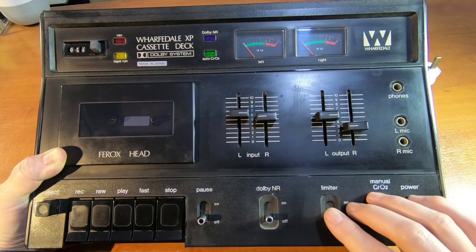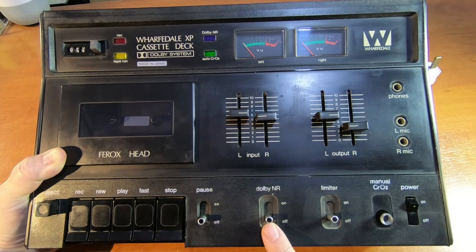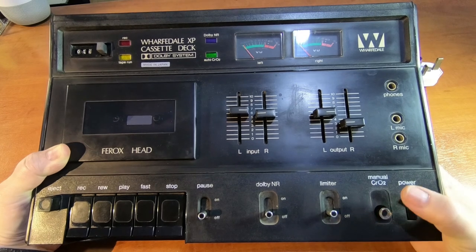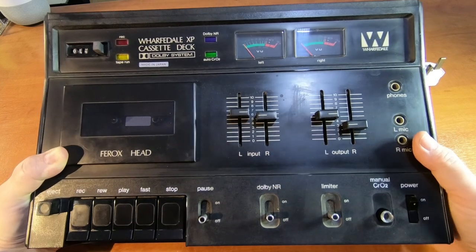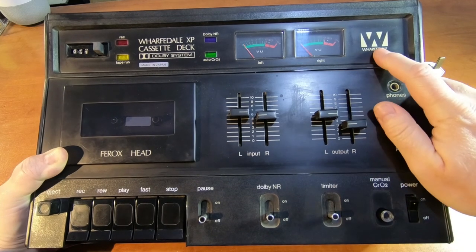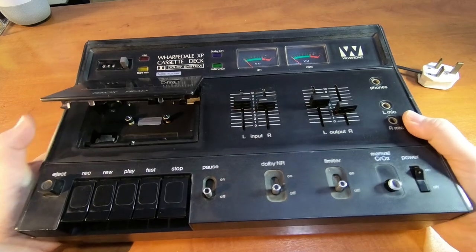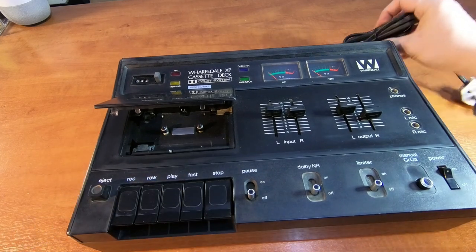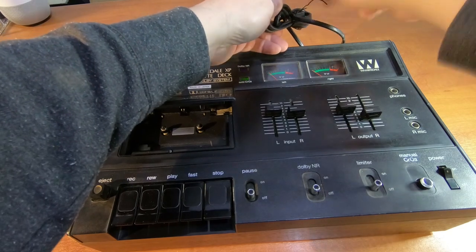We've got Dolby B noise reduction. Of course, that was around for a long time. This has been around for way before this deck. But the chrome, yeah, that's quite a new feature for that year. Tape run light, VU meters, the old Wharfedale logo there. Made in Japan, of course. Sticker still on there. And we'll need to open it up and take a look at this, but let's just plug it in first and we'll just see what it does or does not do.